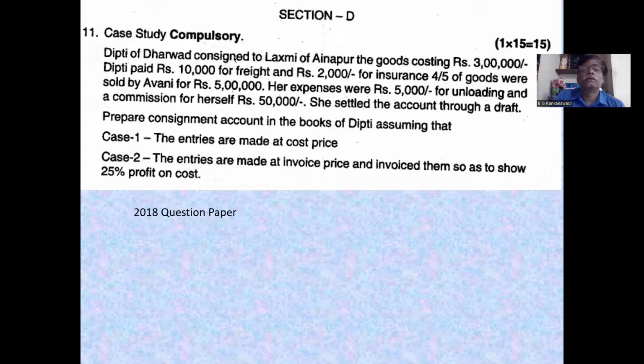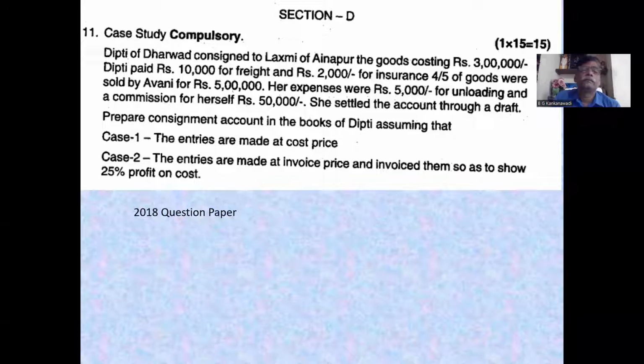Dipti of Dharwad consigned to Lakshmi of Ainapur. Dipti is the consignor. Lakshmi is the consignee. Goods costing rupees 3 lakh. Cost of goods is 3 lakh. Dipti paid 10,000 for freight and 2,000 for insurance. So 10,000 freight, 2,000 for insurance.